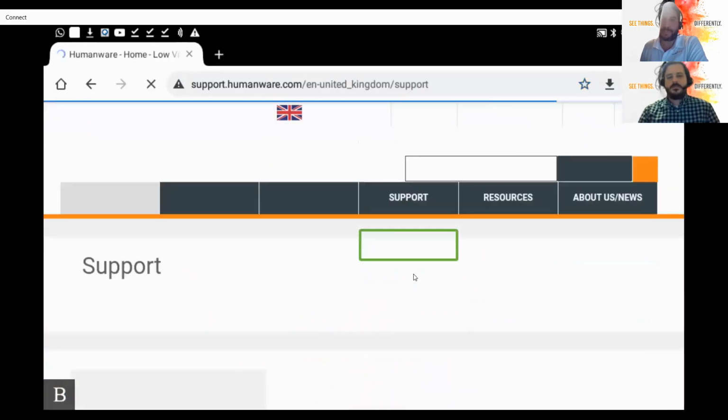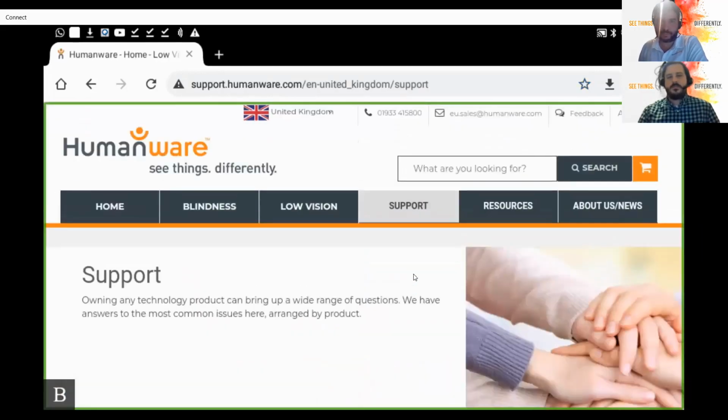So there are quick ways or other ways depending on the situation. Progress bar. 70%. 80%. HumanWare. Home. Low vision aids for macular degeneration. Web view. Okay, so I'm now in the support page. And again, I am looking for another link, which is going to be about the BrailleNote Touch, because we want to select the BrailleNote itself.